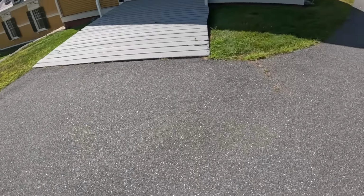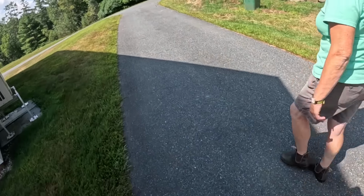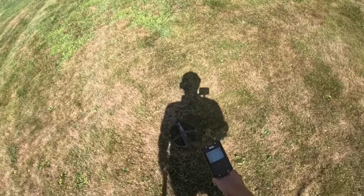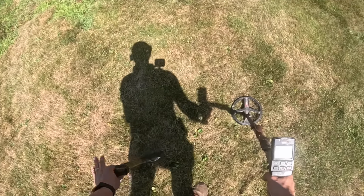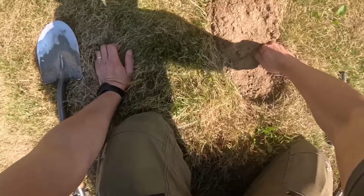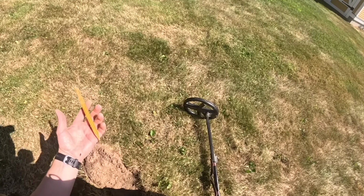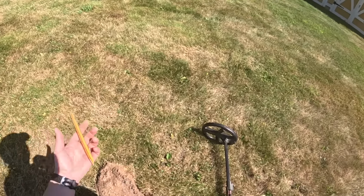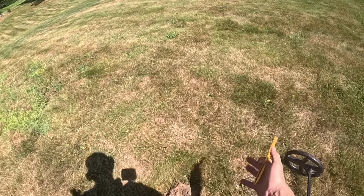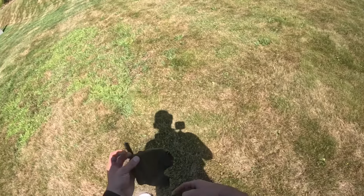Okay. This is exciting. Well, we have a 99 right here. Let's see. It's whatever this is. Tent spike. Aluminum tent spike. Which is a good sign. It means there were some outdoor events here, which is what I was hoping for, why I chose this specific location. First find, forgot to put my gloves on.